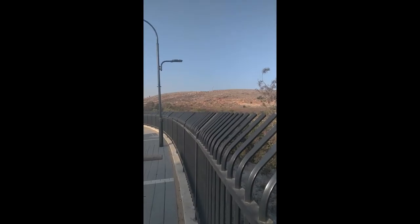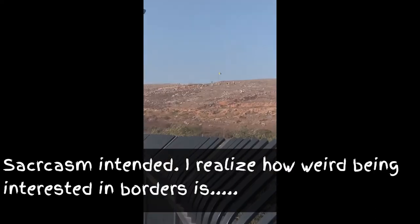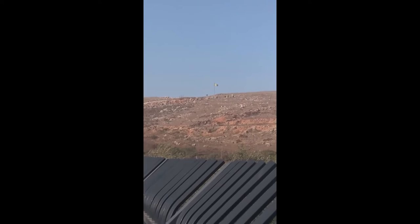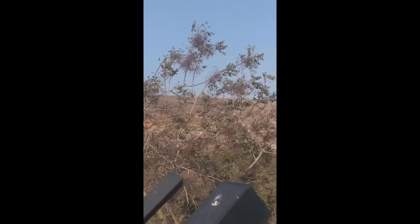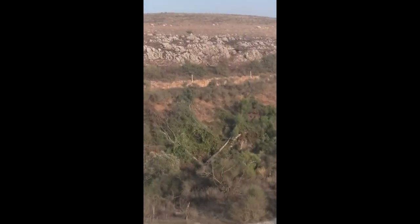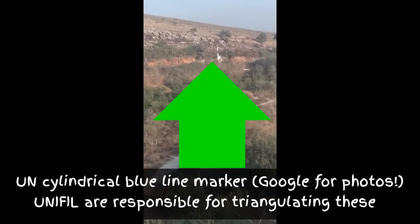Slightly further up the road, more exciting border spotting with Lebanon. Again, the Hizbullah flag clearly visible, the yellow flag up in the very start of southern Lebanon. Beneath us here, this is again in Kibbutz Metullah. Beneath us here is Nahal Iyun. I hope I'm saying that right, which is a nature reserve that you can get into.